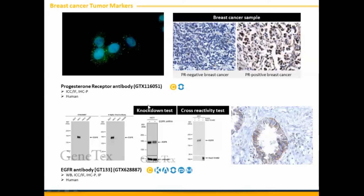Last but not least, EGFR is another common breast tumor marker. EGFR is linked to poor outcome in some breast cancer cases. Here we show side-by-side data with the monoclonal antibody GeneTex 62887, which got a cleaner signal than the CST antibody when diluted at 1 to 5,000. The sensitivity and specificity have been stringently validated by knockdown and also a cross-reactivity test. Here we also have an IHC-P result tested on human ovarian carcinoma.